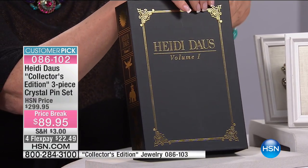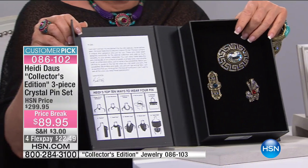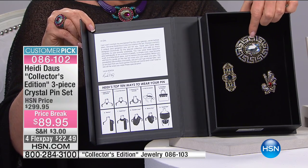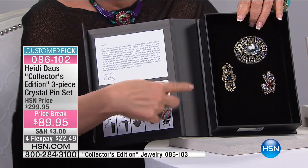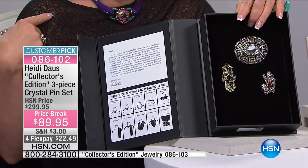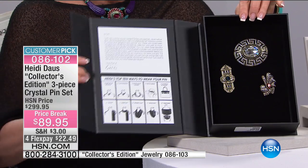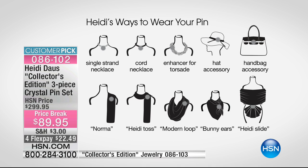Look at this beautiful box, girls. This is the way that these will come to you, and then inside, wow, there are your three beautiful collector's edition pins. You have that one beautiful art deco with this Greek key design going around that huge oval stone, a bar pin that happens to be going vertically, but I love wearing him horizontally across the shoulder of a real true man tailored jacket, and then the spray that I love wearing on a hat. And here you see all of the different ways in which to wear your pins.